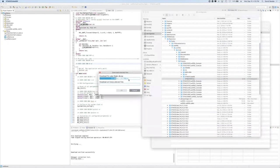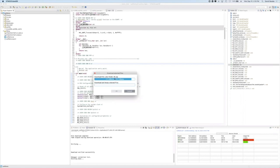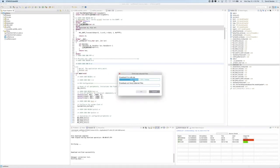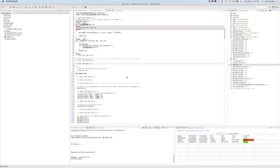You like my blazing fast internet? Okay. Oh, there's some more things to download. All right, we're almost there.